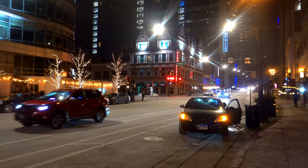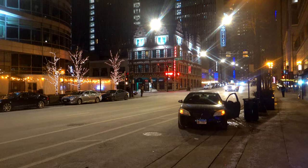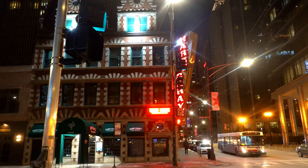Destination right in the center of our screen. Harry Caray's. This restaurant over here, the Parlor Pizza Bar, has a cool little patio area. And look at those little lamp lights for sitting down and enjoying. Really pretty out here. And here it is, Harry Caray's restaurant and bar. We're gonna check it out.